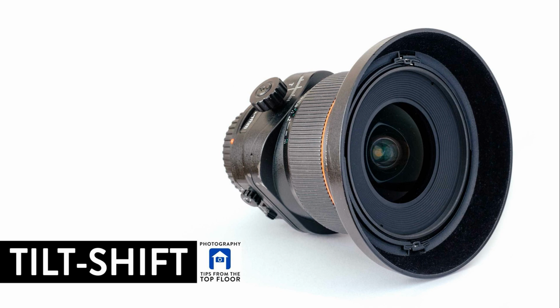A group of awesome people as participants. Some being almost pro-level photographers, while some had never used a tilt-shift lens. So it's a really good mixture of different skill levels, and that allowed for some really good teaching and some really fun teaching for me.